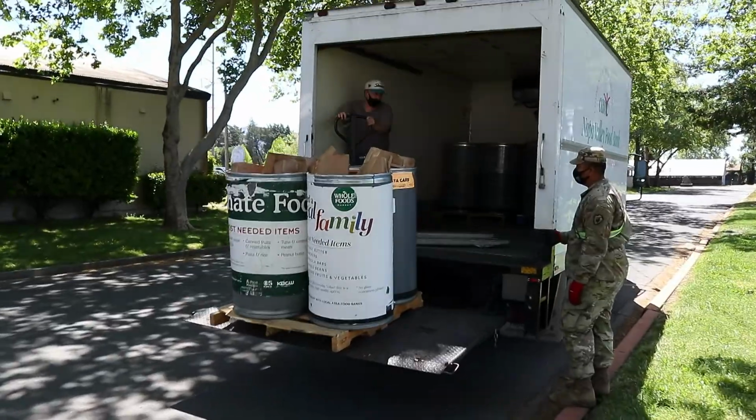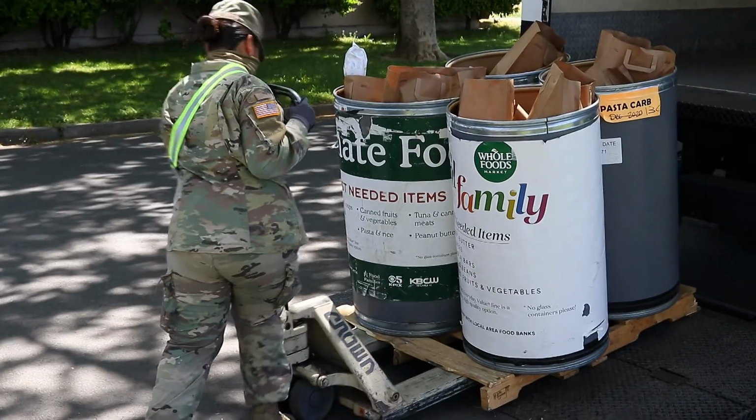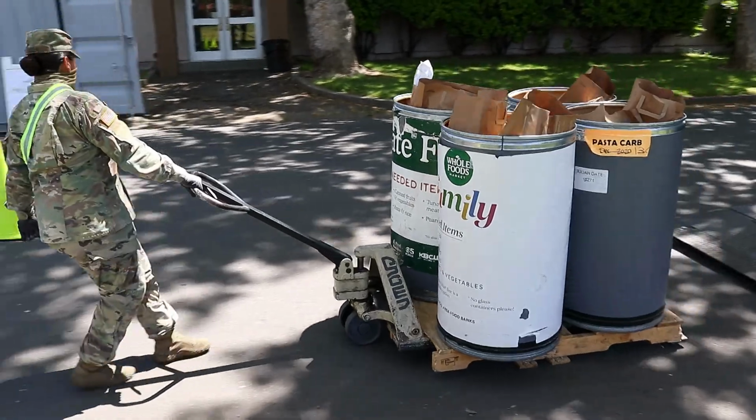We are open 3 days a week for this distribution. On average, households are all getting served equitably the same thing, so they're getting about 80 pounds of food. And if necessary, they can come every week for this food supply.